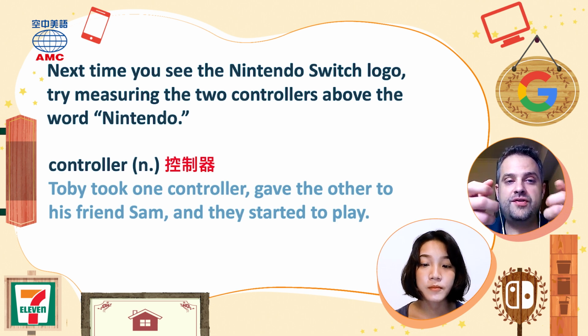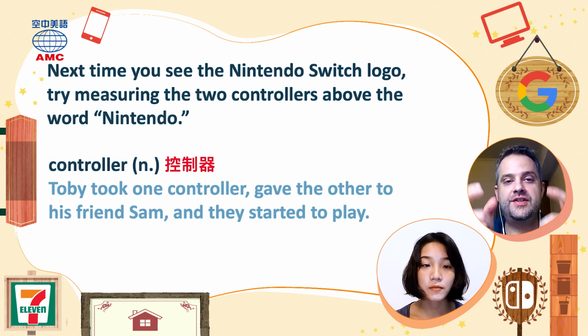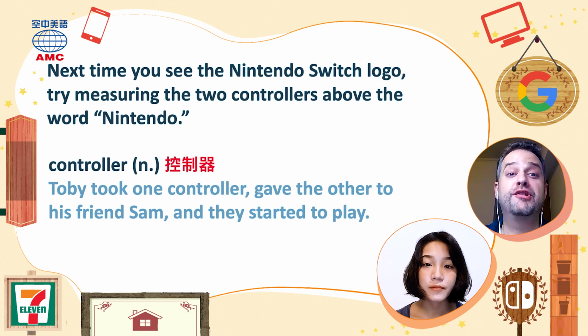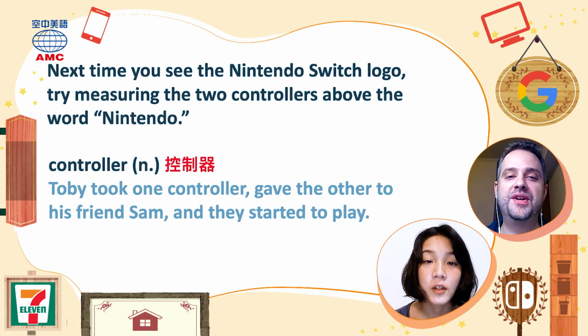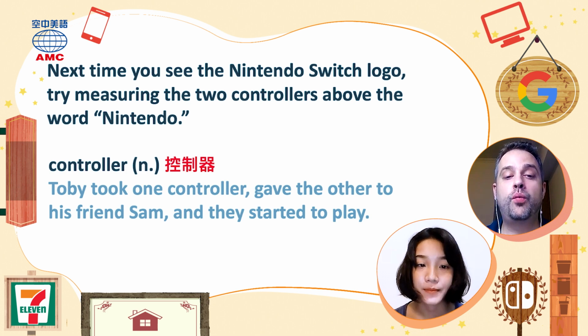The famous one, most kind of like two hands, you use one thumb to do one thing and some fingers to do another thing. Most of the controllers I played with as a kid are a lot simpler compared to the ones you get these days. So here's one example of how we can use it in a sentence. Toby took one controller, gave the other to his friend Sam, and they started to play.